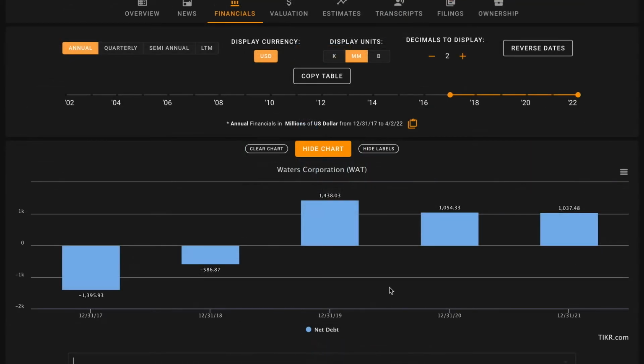So pillar number 7, we want their net debt, which is long and short-term liabilities minus cash and short-term cash equivalents, to be below their average 5-year free cash flow multiplied by 5. So as of the end of last year, Waters had $1 billion of net debt. When we multiply their average 5-year free cash flow of $560 million times 5, that brings us to $2.8 billion. So this is a big check here.